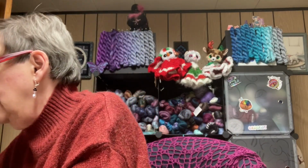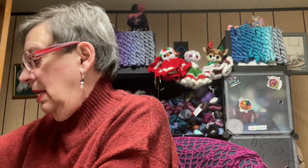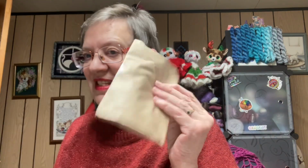So let's look at Yarn Unique, 7 and 8. Now, I can feel something in here. So here's day 7, and it feels like a card, like a postcard type thing, so I'm going to reach in without looking, and I'm going to pull that out first. The extra little something we're getting in this package. Kind of hard to do it without pulling the other. Oh, okay. My recipe for scrappy socks.